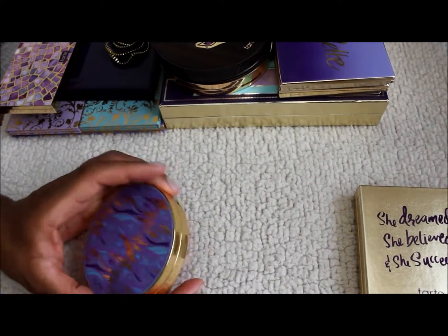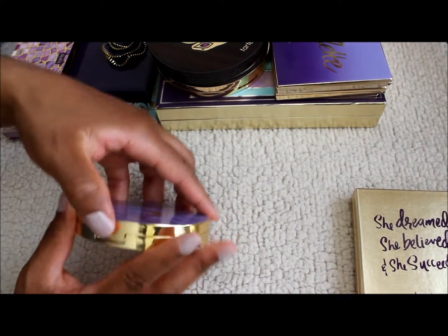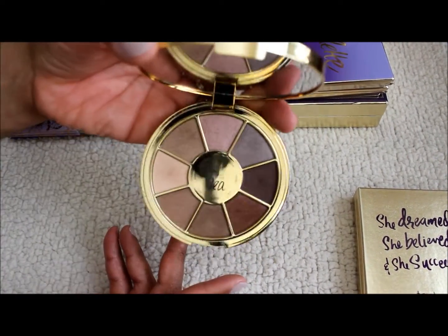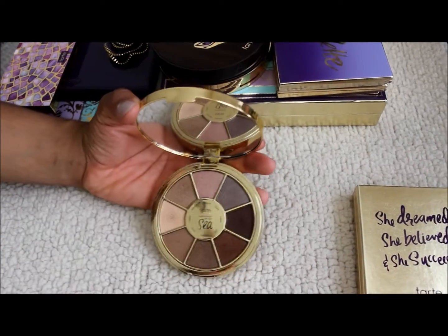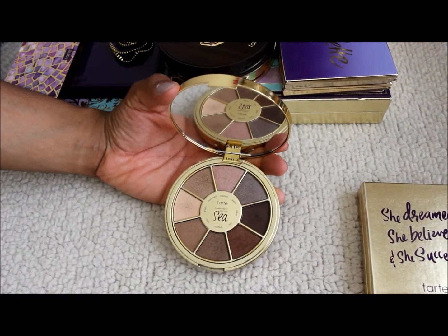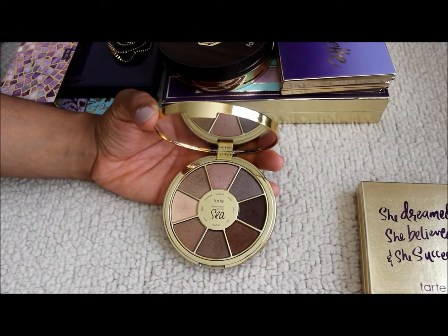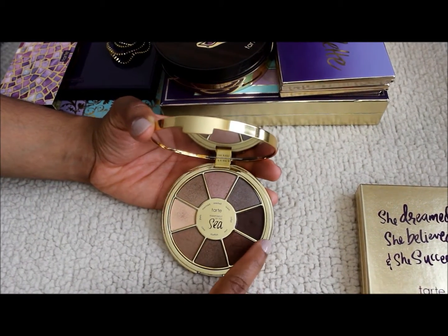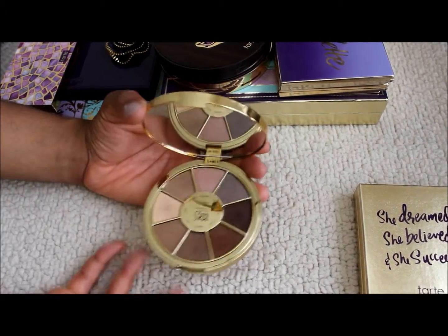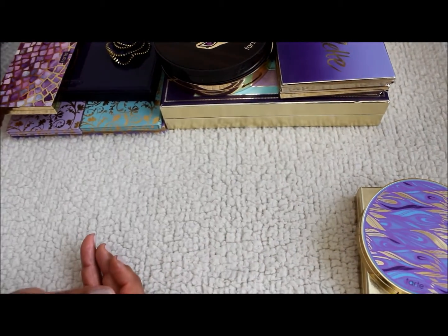And then we have the Rainforest of the Sea palette. And that is what she looks like. And this palette is a pretty palette, but you do need other palettes to correspond with it. All these colors are just lid colors, and maybe you can put this color on the outer crease, but most of them are lids, and these are eyebrows, or all over colors, but that's a limit to the palette.